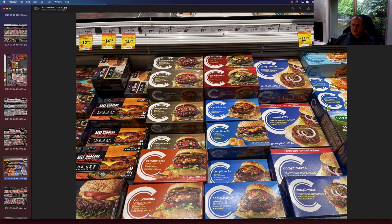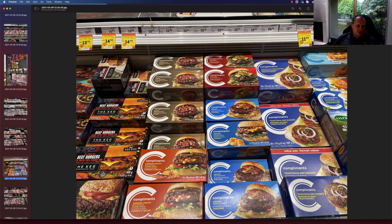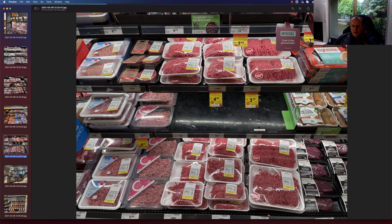Then you can buy the box hamburgers. We tend to enjoy these. Kids love them. Make hamburgers at home. They're quite often better than the hamburgers that you get in the stores. $11, $12 for a pack of 8 patties. So that's not too bad. $15 for a pack of 8 patties. That's not too bad. And we've got the mince.